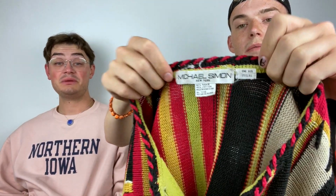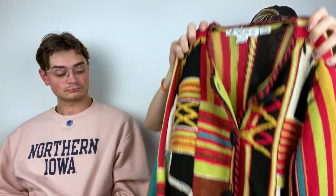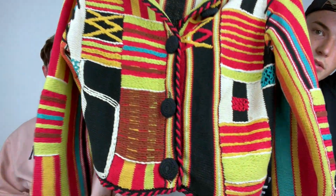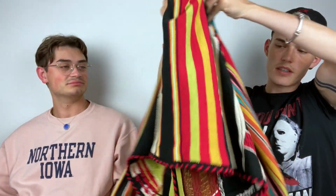Then, kind of similar, but this is from the exact same location, and I would say this would fit like a medium too, so it could be the same person. This is Michael Simon, which, fun fact, Fran Drescher used to wear a lot, along with Moschino. The Nanny, if you are as young as I am. One size fits all, but again, I would say a medium would want to wear this. It has these huge black buttons and all these different patterns of knit. It is really fun. I love how vibrant the colors still are. You'd be catching attention going anywhere in that.